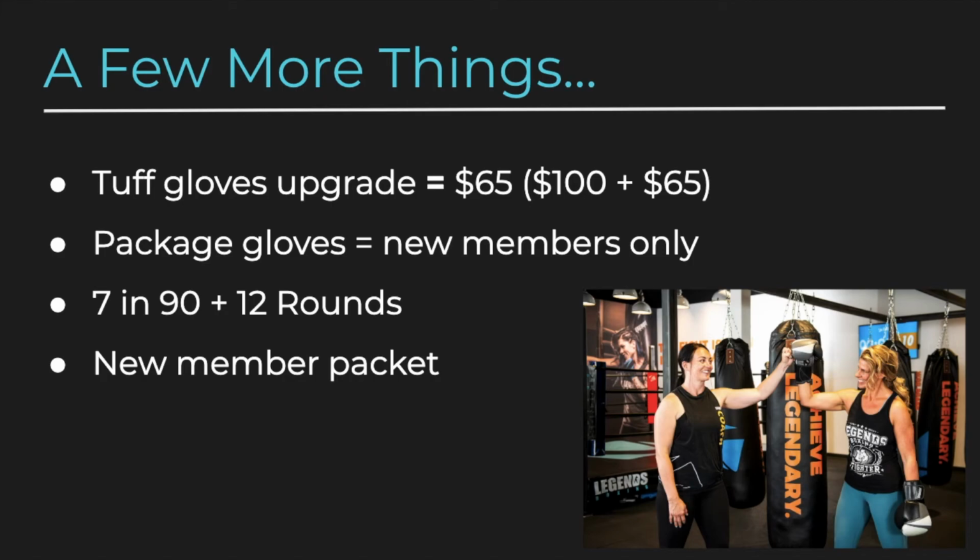With those package gloves, we no longer sell those in the pro shop. Package gloves are for new members only. So they only go out with somebody in a drawstring bag when they're a new member. That's their gloves and wraps when they sign up. So don't put those in your pro shops anymore. Take them off the shelves so that we can focus on selling the Tough gloves. Like I mentioned, $7.90 plus to the 12 rounds. So we're still doing both of those.